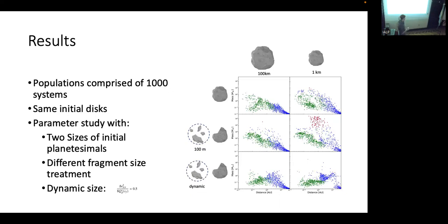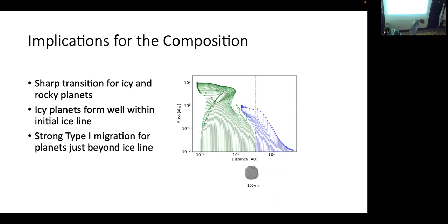However, if we start introducing smaller fragments in the dynamical size case, we actually don't get to form them again. This is due to the intricate balance between smaller sizes of solids being easier to accrete, but also being depleted because they move inwards due to the radial drift, as I explained two slides before. Since I'm a bit short on time, I will skip this slide here.